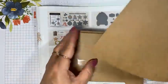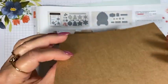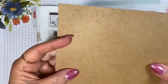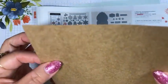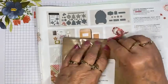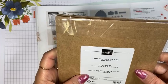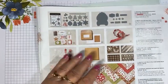Now this is that craft paper, and it has a different feel. As you can see, it's a little bit curved because it's a different texture and the weight of the paper. It's definitely craft, and it's really cool. I don't think it's something you would use for a card base, but as a layer in whatever you're making, whether it's a card or maybe ornaments or something like that. Fun, fun. Okay.